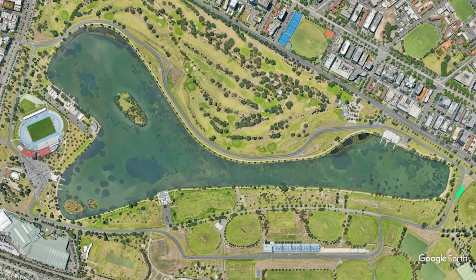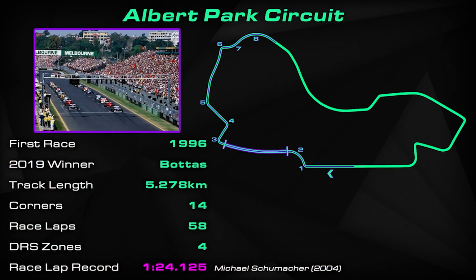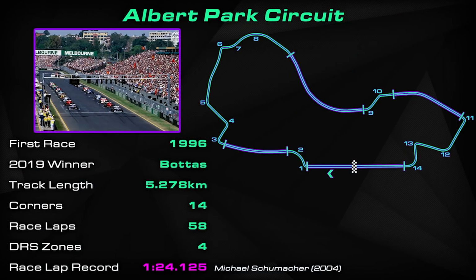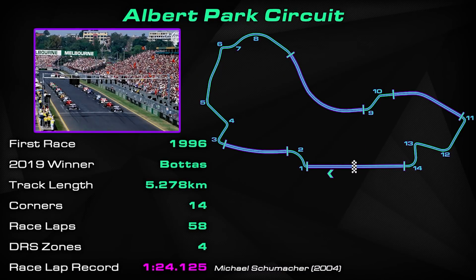A lap of the circuit is now 5.278 kilometres long. That is just over 3.2 miles and is now made up of 14 corners. There are a total of 4 DRS zones this weekend, and come Sunday, we should see a total of 58 racing laps. For what it's worth, the race lap record for the old layout was set back in 2004 by Michael Schumacher, who posted a 1:24.125, and the fastest race lap set in 2019 was a 1:25.580. Keep that time in mind because it is expected or estimated by some that this new configuration could be up to 5 seconds a lap quicker.